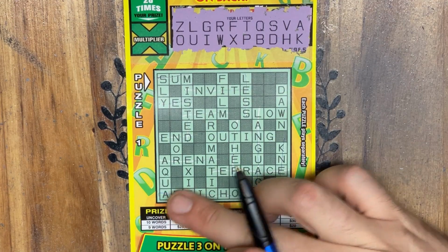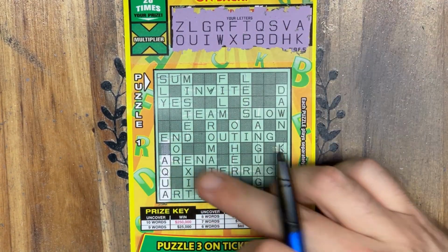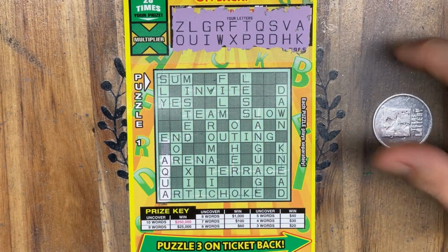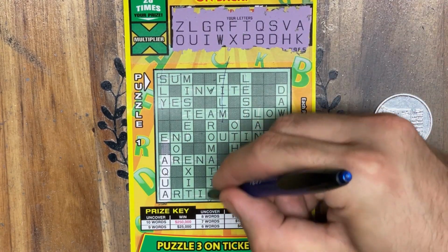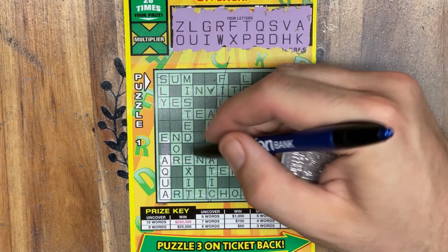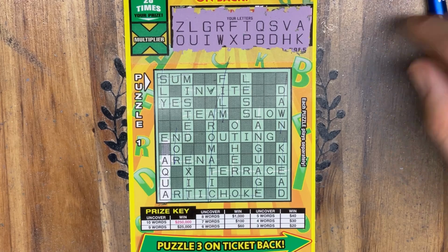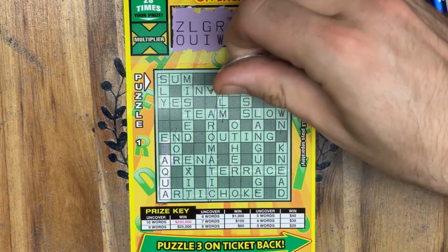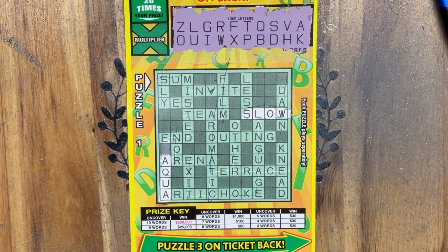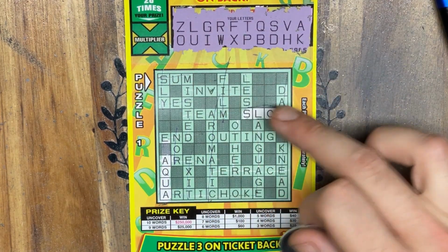All right, let's see what we got. Aqua, A-Q-U-A, we've got Aqua. How about sly? S-L-Y. No Y. Film. No M. Nor. N-O-R. No N. So no N or M. How about slow? S-L-O-W. We got slow. Any other possible words we could have? Do we have outing? O-U-T-I. Oh, nope. No N.